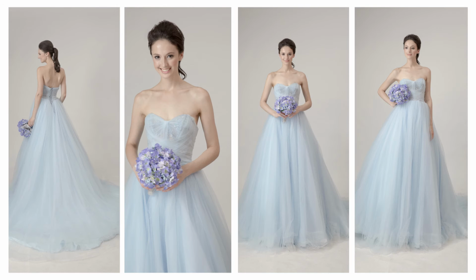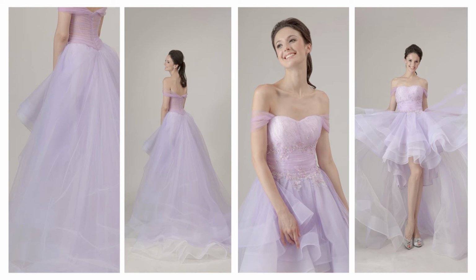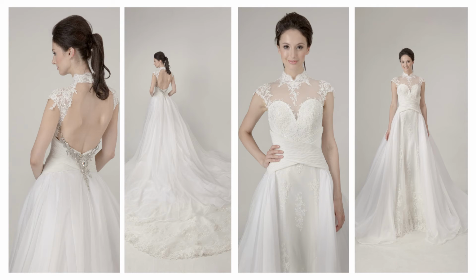To be honest, if I look at Labelle's dresses, the style is very timeless. If, for example, this Tiffany blue and pink were changed to ivory or white, honestly, it would still be on trend and look very nice. Usually at Labelle, the cutting of the dresses is quite basic. As you can tell throughout the years, dresses only have three basic silhouettes: mermaid, A-line, and ball gown.